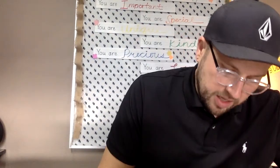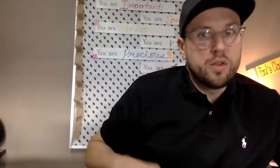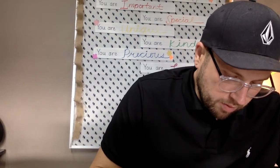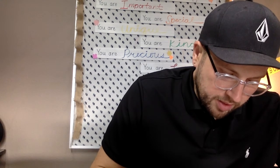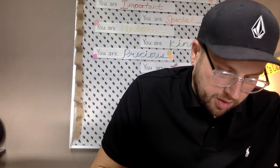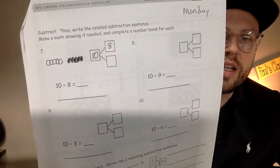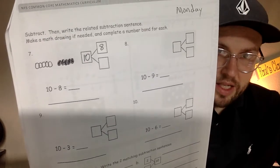So if you have 10 apples, and you take away 8, if you don't know how to do that, draw a picture. Okay, so here's 1, 2, 3, 4, 5. 1, 2, 3, 4, 5. And I'm going to do it just like we did on the other page with our math drawing. Okay, so there's 5 white circles, 5 black circles. That equals 10 altogether.